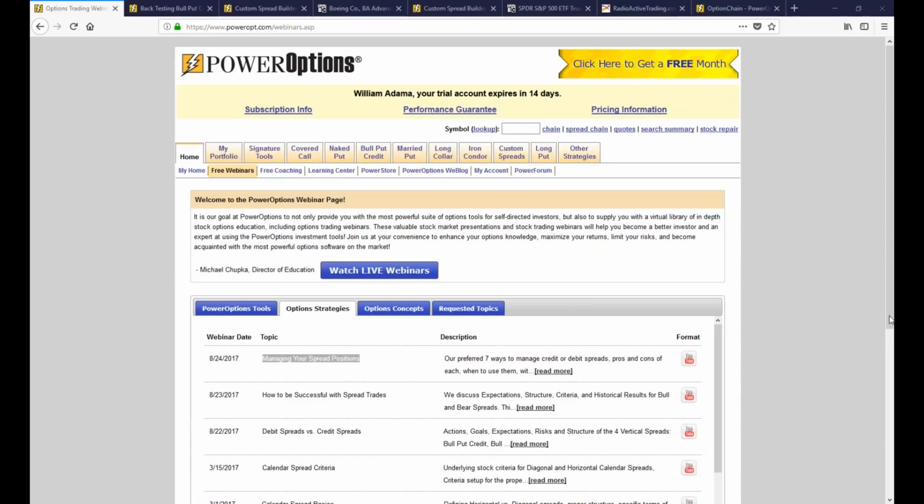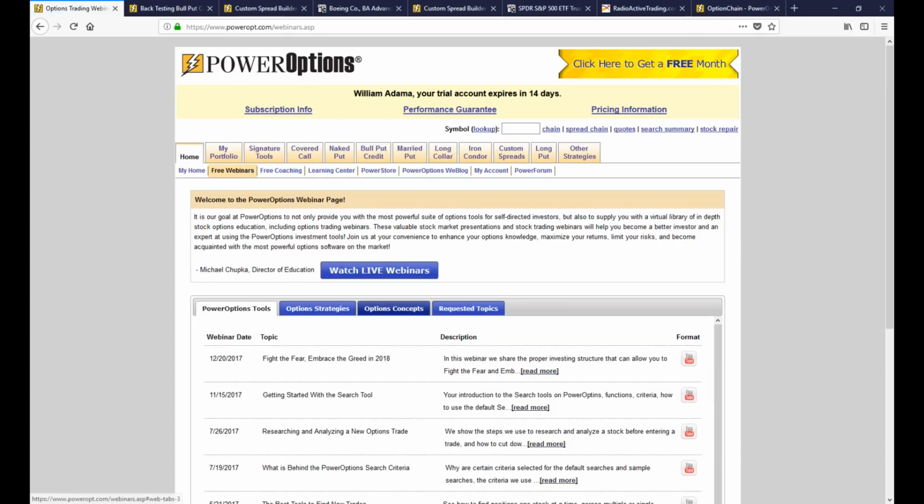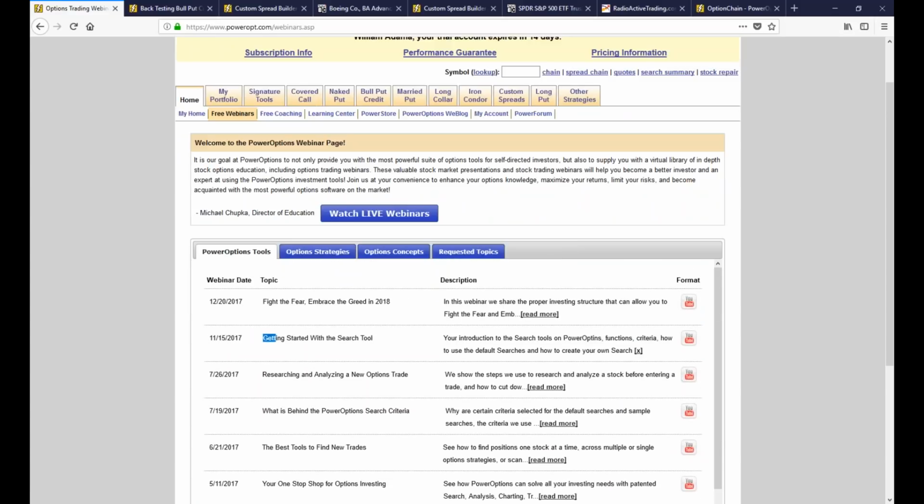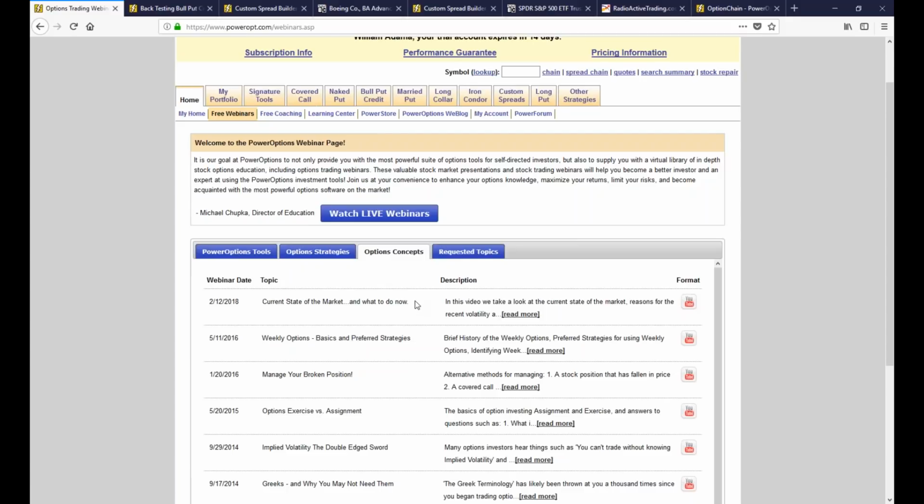I'll be honest with you. It's not there yet, Mark. It's not there now. We've discussed some of the discussion there also in the webinars. I can't remember what section I put it in, unfortunately. Was it getting started? Yeah, here's a basic one. Getting started with the search tool and the criteria. It's not a manual. I can work on a manual for you.